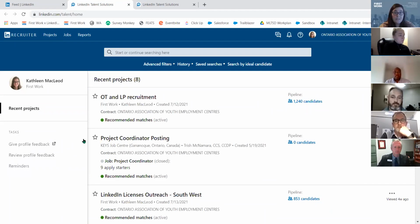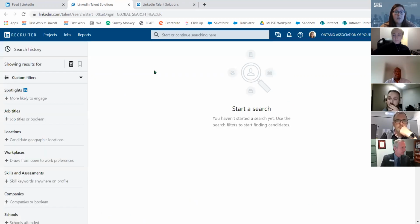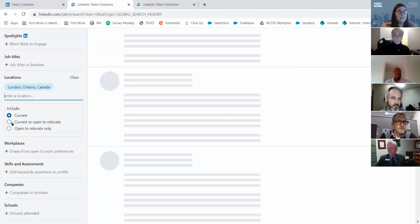But just for the purposes of right now, we're going to go through the basic how-tos of navigating and using the tool. You'll see this when you start out. If you want to do a general search, you can click in this search bar and click Start New Recruiter Search. What this is going to do is bring up this page here with a bunch of features that you can filter along the side. So we can start off with London, Ontario.